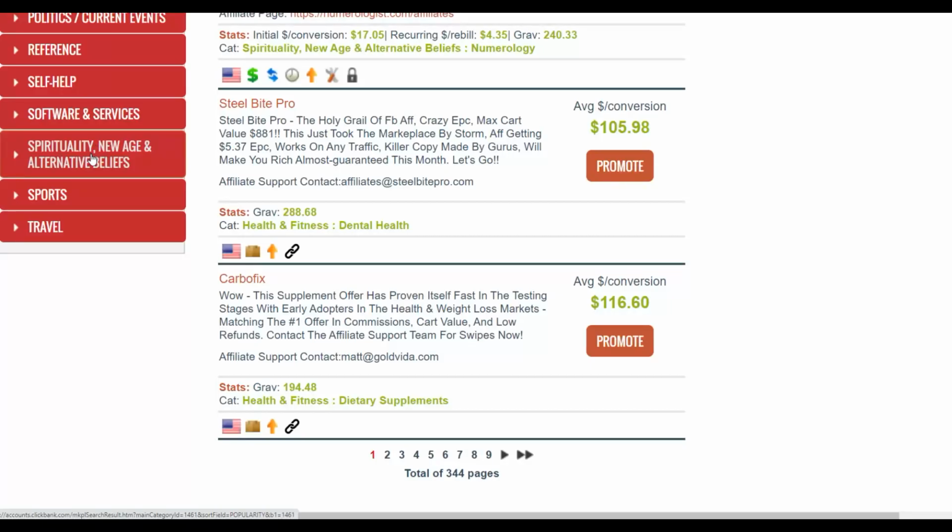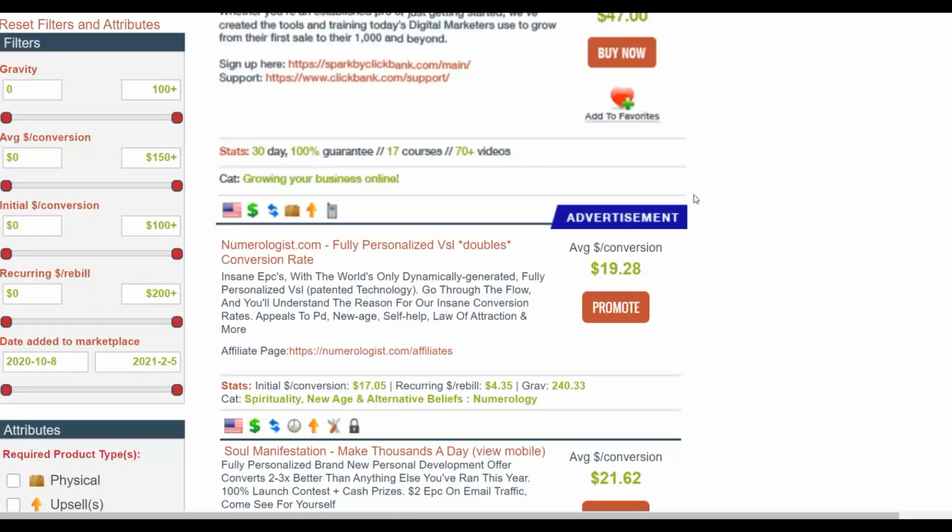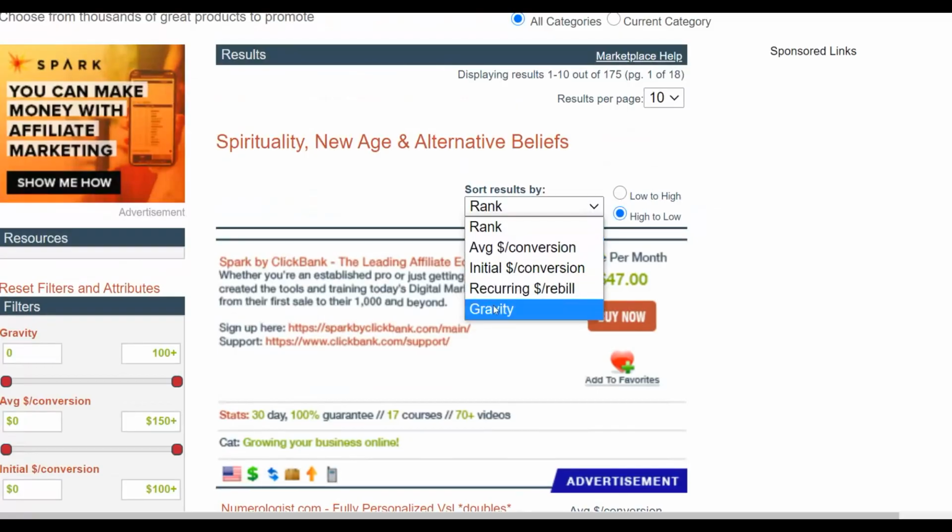I can actually go and make a lot of sales for products in this category right here. So let's click right here. You're going to find a lot of high selling products. Once you click on that, you're going to sort by gravity. So you're going to go and click and sort by gravity.